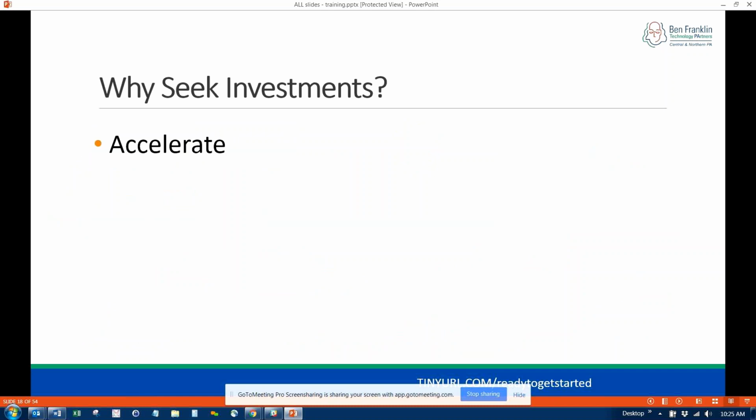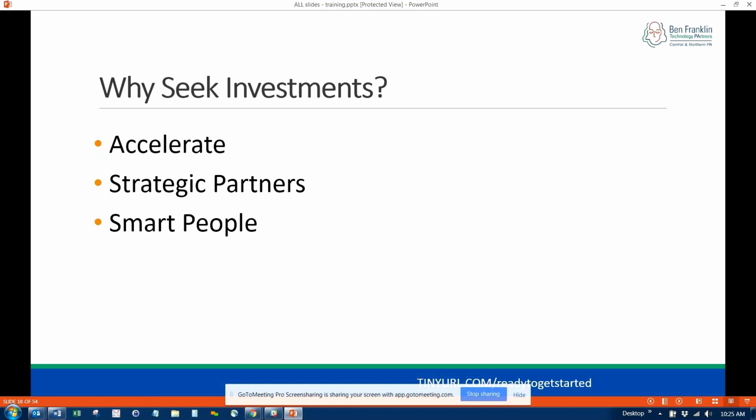So why would you seek an investment? Well, first of all, it's to accelerate, right? You can only go so fast if you're bootstrapping and it's just you trying to figure things out. You also get access to strategic partners. So a strategic investment might include someone who's a distribution partner or a manufacturing partner or someone who's a better salesperson than you, and they have a way of partnering with you in a very strategic way to help you move forward. Of course, getting access to smart people, filling the gaps in your company, is another reason to seek an investment. There's the old saying, if you're asking for money, if you want money, ask for advice. If you want advice, ask for money.